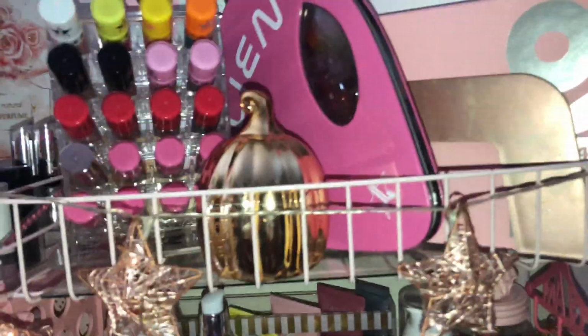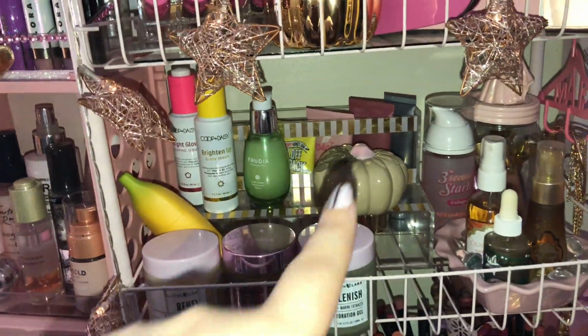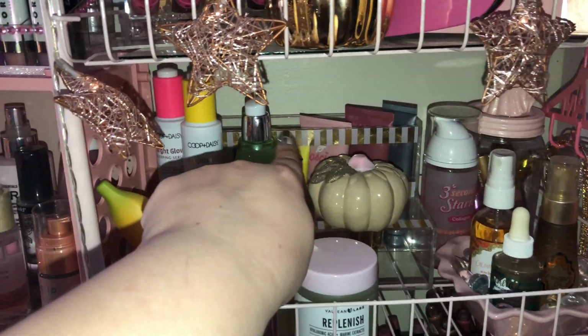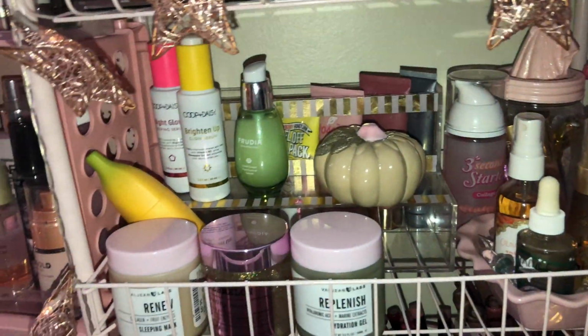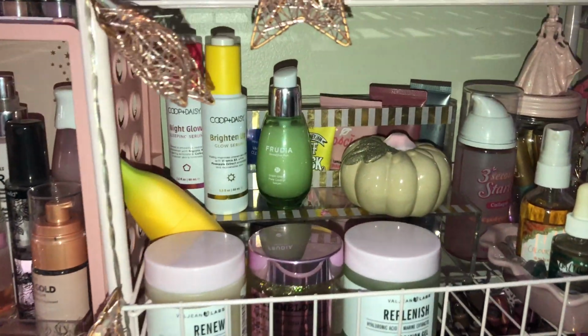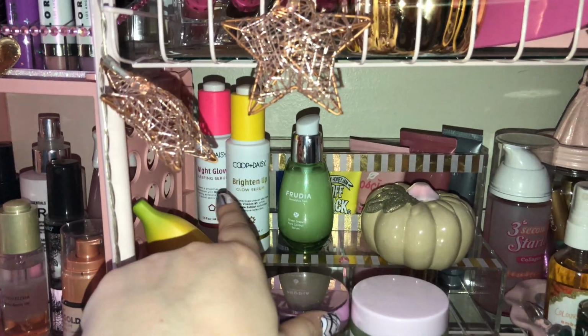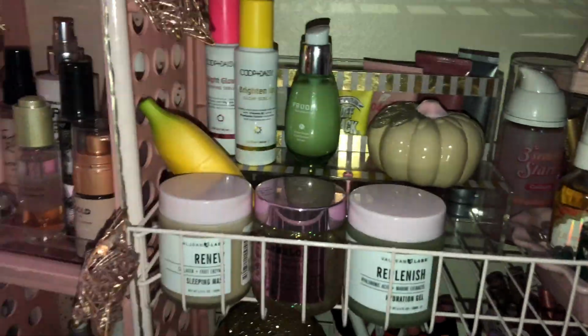And then on the second shelf of this little tiered organizer, I have some more skincare. I have all my peel off masks back here. So I have some from Boscia, Wander Beauty. There's a little peel off nose pack. Dr. Brandt back there. Then I have some more serums here from Coop and Daisy, and I have this Frutia Green Grape Pore Control Serum.